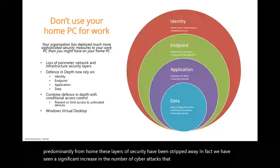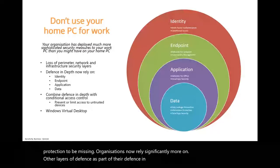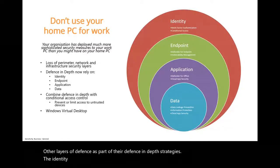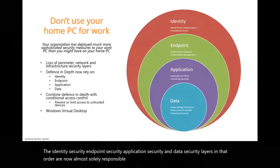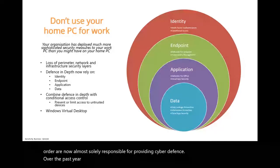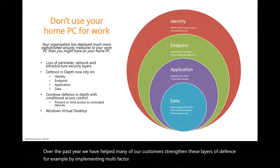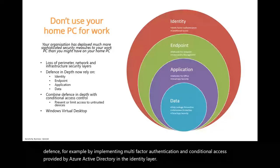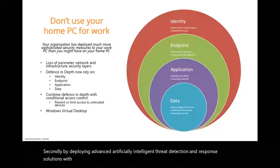Organizations now rely significantly more on other layers of defense as part of their defense in-depth strategies. The identity security, endpoint security, application security, and data security layers, in that order, are now almost solely responsible for providing cyber defense. Over the past year, we have helped many of our customers strengthen these layers of defense, for example, by implementing multi-factor authentication and conditional access provided by Azure Active Directory in the identity layer. Secondly, by deploying advanced artificially intelligent threat detection and response solutions with built-in vulnerability management provided by Defender for Endpoint.